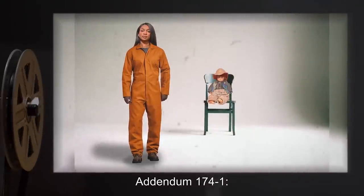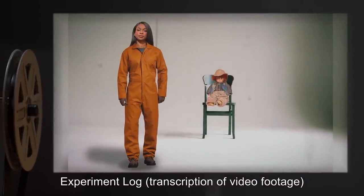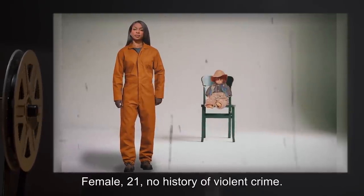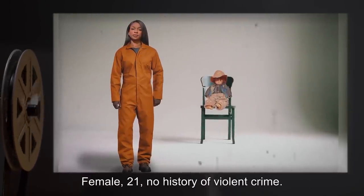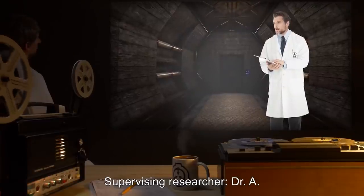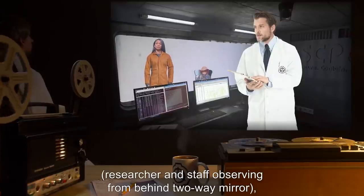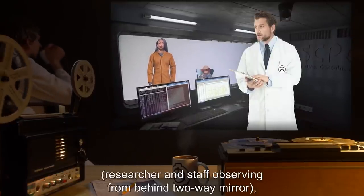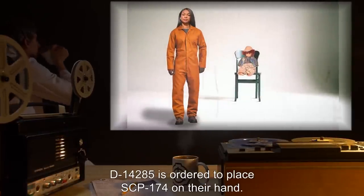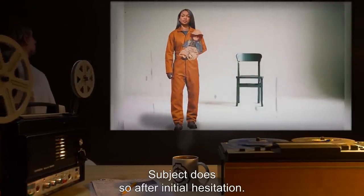Addendum 174-1, Experiment Log, Transcription of Video Footage. Subject: D-14285, female, 21, no history of violent crime. Supervising researcher: Dr. A. Location: containment cell A4, researcher and staff observing from behind two-way mirror. Site 19. D-14285 is ordered to place SCP-174 on their hand. Subject does so after initial hesitation.